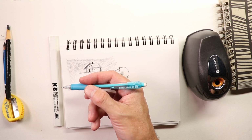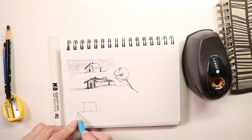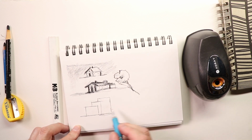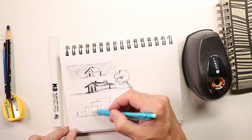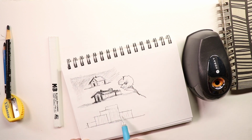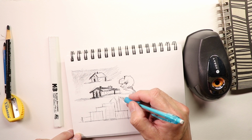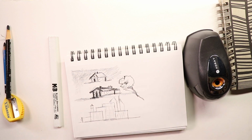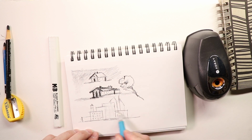This is a 0.9mm pencil. So you can do some great sketching with this as well. You can do some buildings. Maybe we're doing a city. Cityscape. Just some ideas here. So you can have some fun doing some cityscapes. You can get lots of different interesting lines, and it's really fun to do.